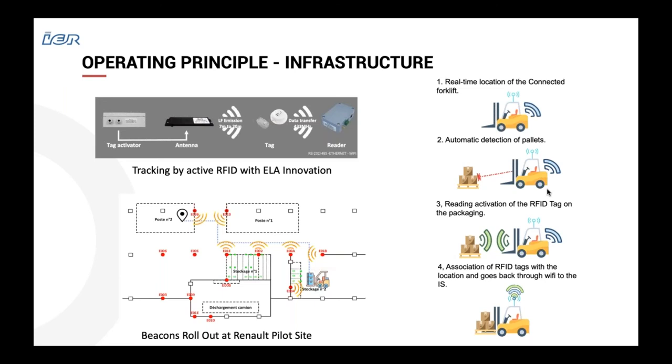Yes, thank you, Gonzague. On the bottom left of this slide, you see a small example. It's a part of the assembly plant of Renault where we did the pilot. You see the red dots that are the beacons, the tags, and you see a forklift that follows a certain way. As soon as it is near a beacon, it activates the beacon, and it then receives from the beacon the identity of the beacon. And Renault has a table where they see the identity of the beacon and the physical address and the physical location of this beacon.